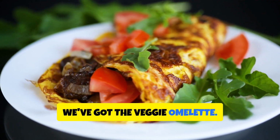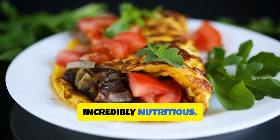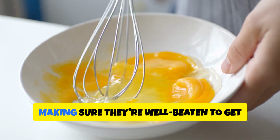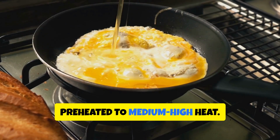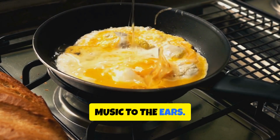Finally, we've got the veggie omelet. This dish is not only delicious, but also incredibly nutritious. This one's for all you protein lovers out there. Whisk up some eggs, making sure they're well beaten to get that fluffy texture we all love. Pour them into a hot pan, preheated to medium-high heat. The sizzle as the eggs hit the pan is music to the ears.